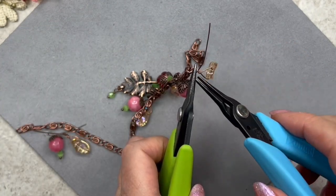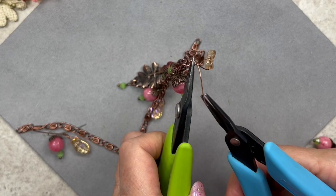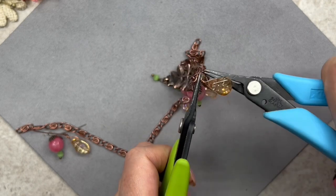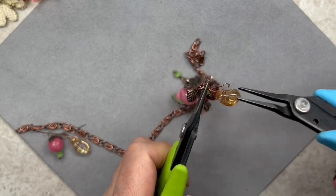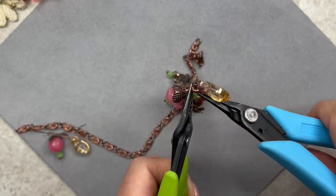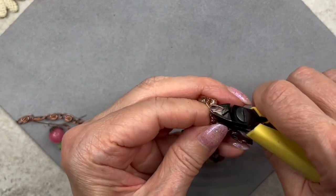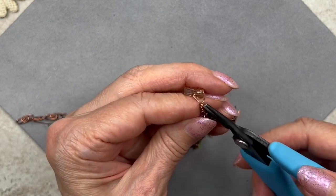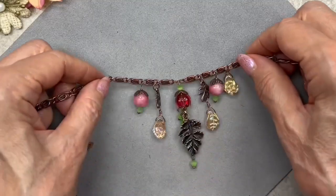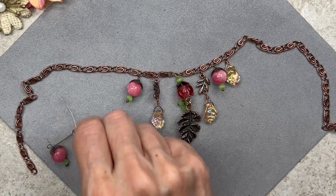And now we're going to create a couple of wraps right on top of these other two that we created earlier. I think I'm going to do 3 actually. Cut off the excess. And now make sure you tuck it in. So now this one's connected and it's so cute. I love it. Let me go ahead and connect this one now in the same way.